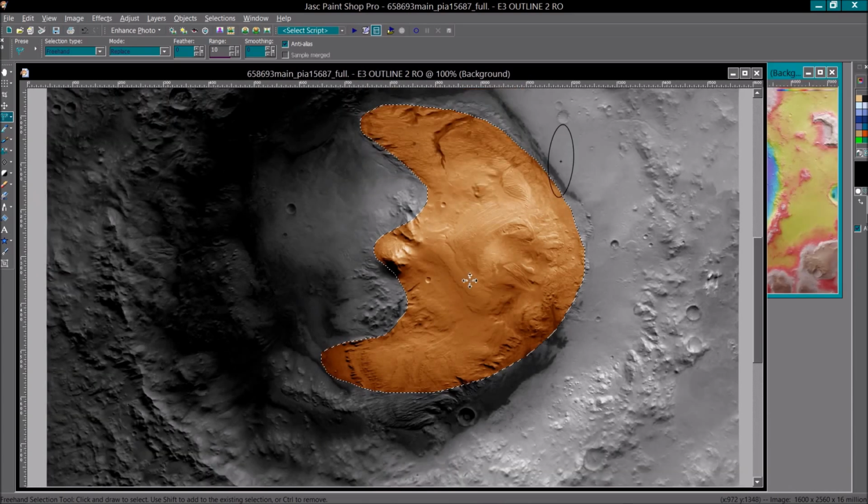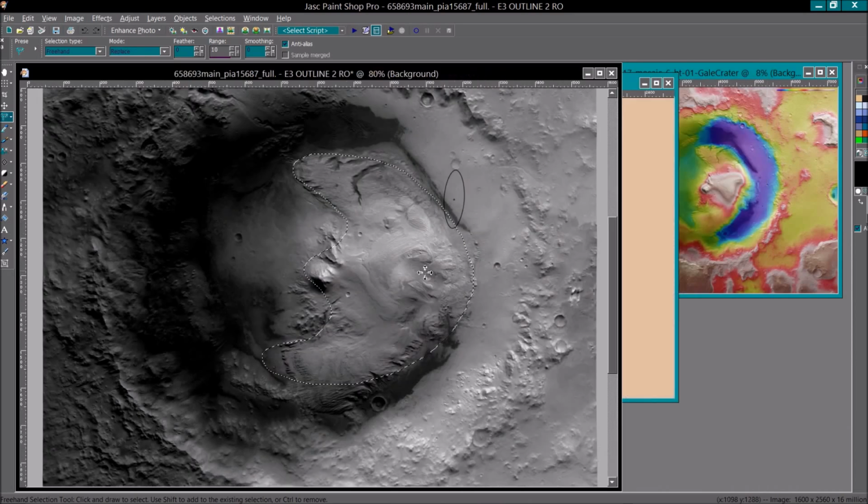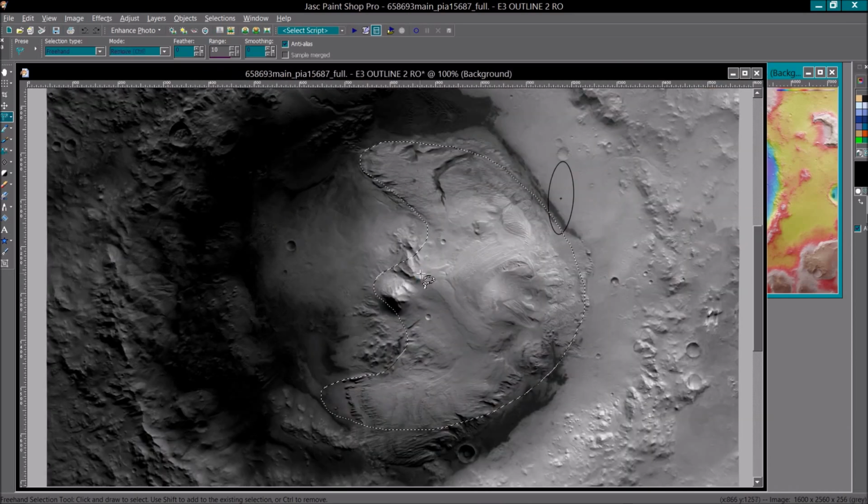I mean, I've drawn around that really carefully there. Let me reverse those steps for you. Okay, now that's what it looks like. Now, if I get rid of that, okay, you can see the shape that I'm talking about.